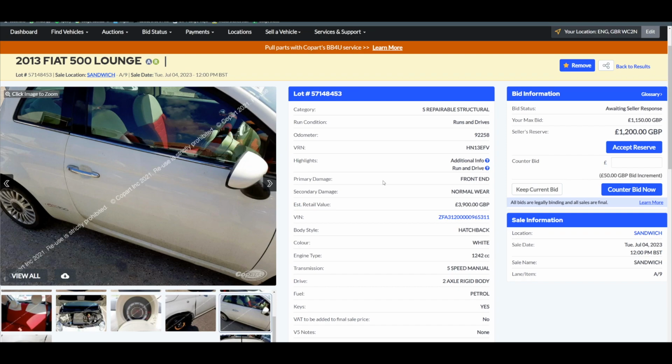And that's really it. MOT history on it was, I think, some problems with the tyre tread on a couple of them. And it said light misting, I think, on the front struts. So, yeah, that's where we're at with this one.